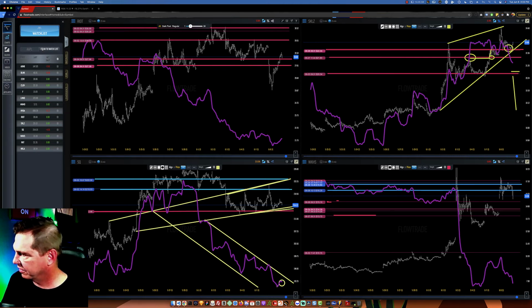So divergence has played out. Currently, the algo is pulling price action down, right? The algo is pointed downwards. Whoa, it's up, dude. The algo is pointed down.